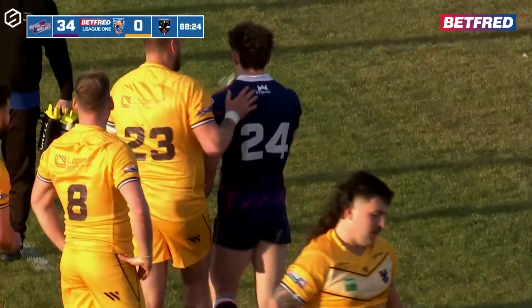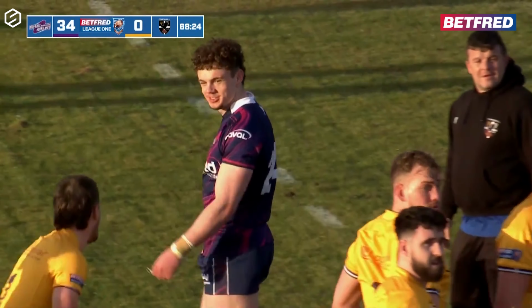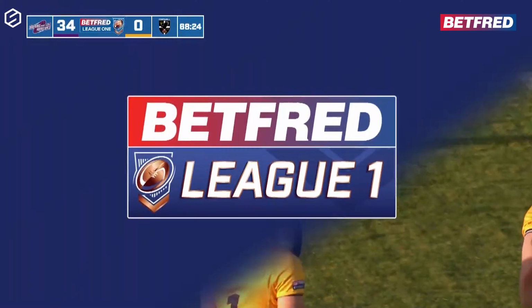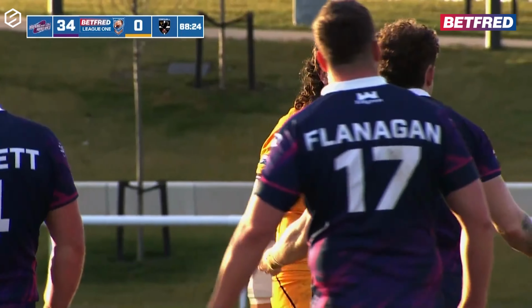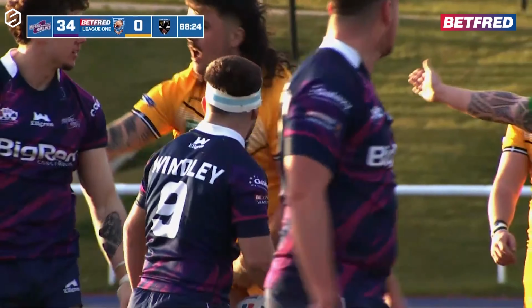Well, I'm not sure if something happened after the offence there that we've missed, but Wallace is walking, having had an absolutely stellar first half. He's ending the game on the sidelines. I think this is what it's for.